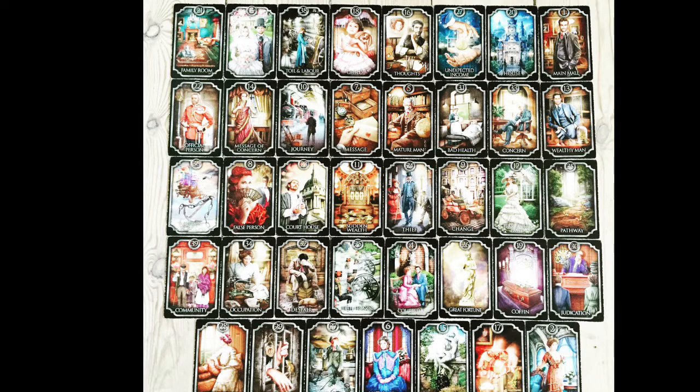Because remember, to my mind, the Kipper is psychological. It talks about emotional states. It has the characters and people of a complex 19th century novel. And that's an element I try to bring out in my readings, and an element that makes it much different than the Lenormand. So that's just going to be the continual focus here.